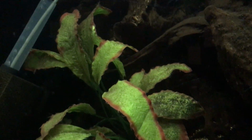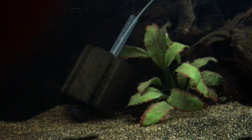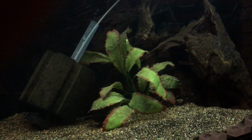They're all hiding. They got the hole on the side of the tank and they're all over the one side. Yeah. All nine fish. Yeah, all nine fish. And there's none over the other side. That is strange.